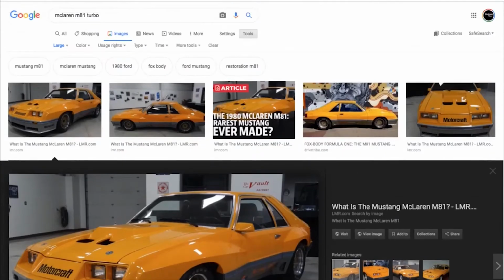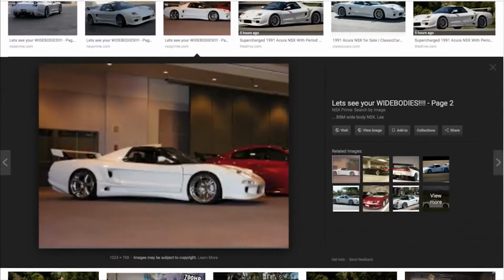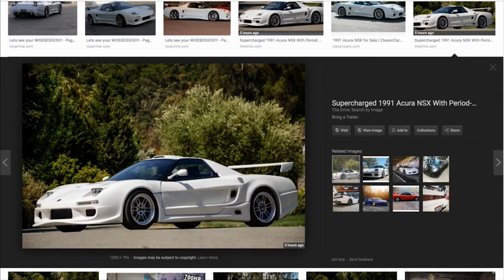It's bizarre. How do we find that? Dude, it's a BSM wide body NSX, and it's one of two in the world. One was in the US. It's so ugly. This was it. It's like, oh no, it's a terrible picture from our show. Right up top, they're right there in the middle. There you go. This one? No, this one? Third to the right. Boom.